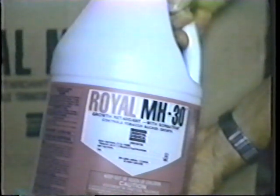We use, I guess you would call it herbicide, sucker control. The ingredients commonly known are alcohol and soap. And we'll spray that on with a pressure pump sprayer. We take 4 rows at a time.